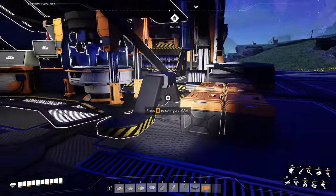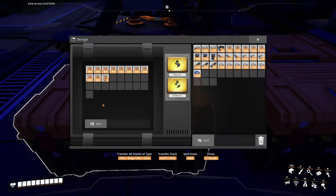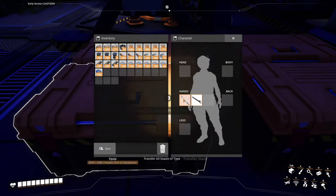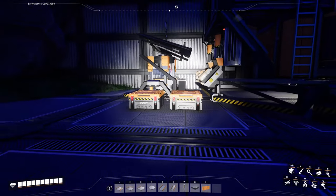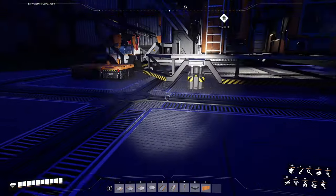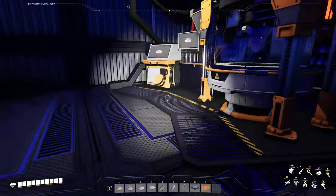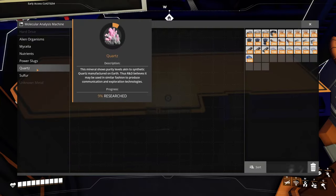I moved stuff around, and you know what? Okay, so these are little tiny itty-bitty storages, right? Do you know these things hold one more inventory slot than them big giant ones? How does that make any sense? It doesn't. That's what it is. Anyway, moving along.